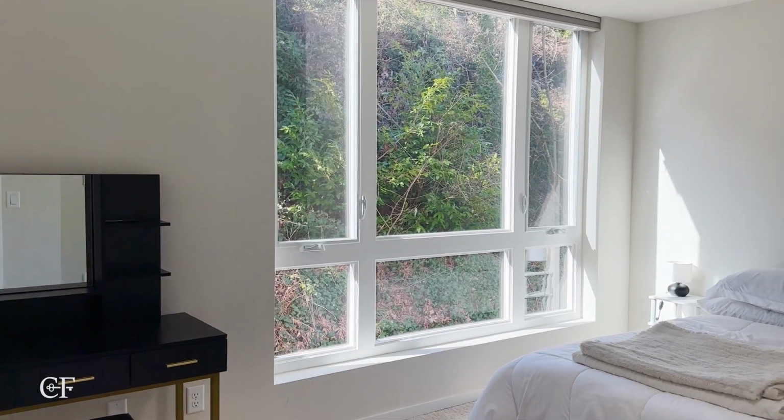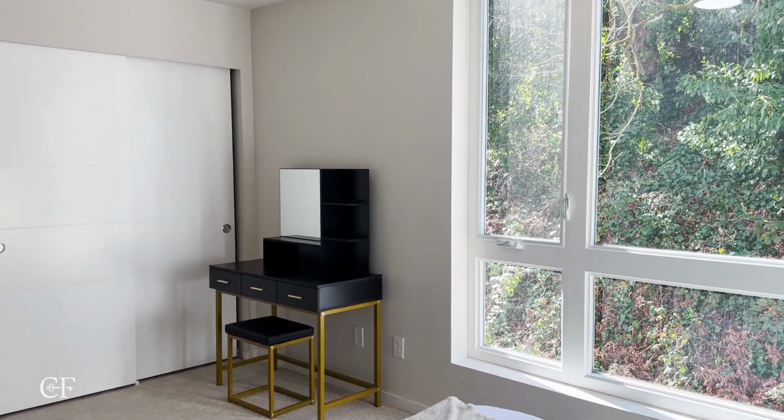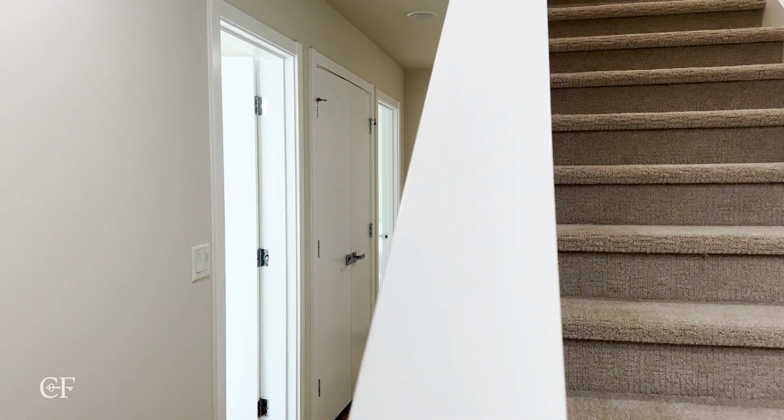We are set back behind the other townhouses and we have a green belt behind us, so the space back here truly feels serene. You don't even realize that you're in the city and on one of the busiest streets in Beacon Hill. So you have the connectivity of 15th, but not the downsides and not all the road noise.